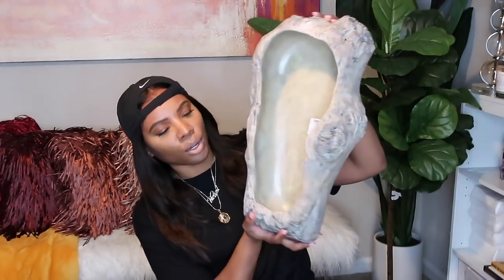Next, what I got, okay, so the next thing I got was this. Now, before you judge, I saw it and I was like, that looks so weird. It's like a tree gutted out, and it's like pottery though. I'm not sure how they did that. But I feel like the color scheme that I'm doing is very, very modern, so I wanted to add some touches of a homey feel. So I'm gonna see how this goes.